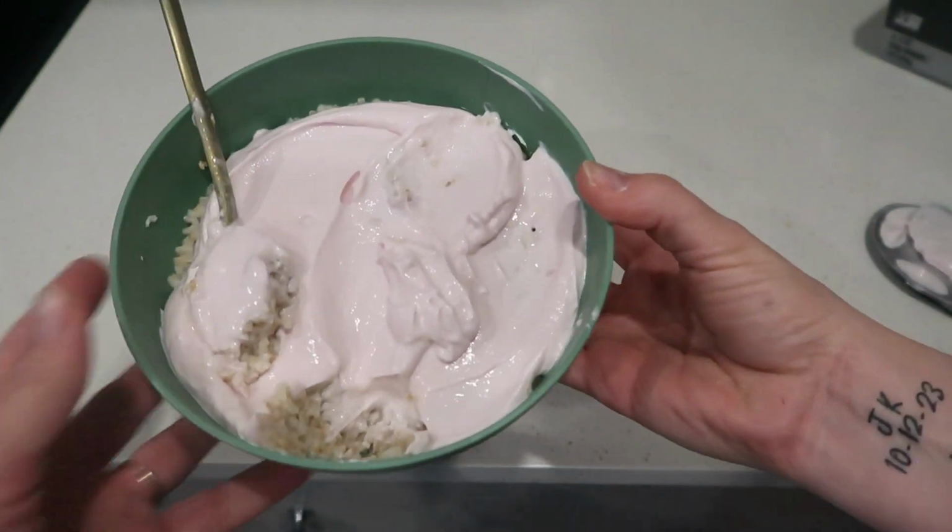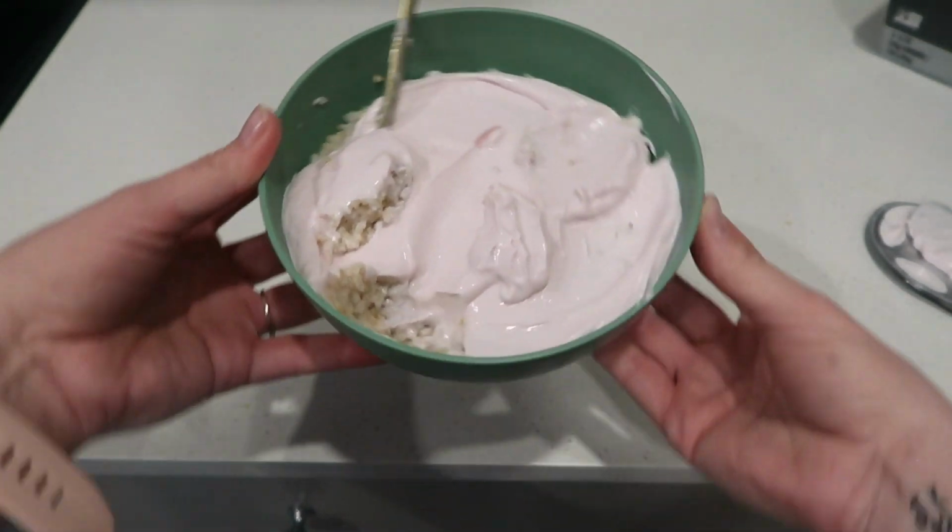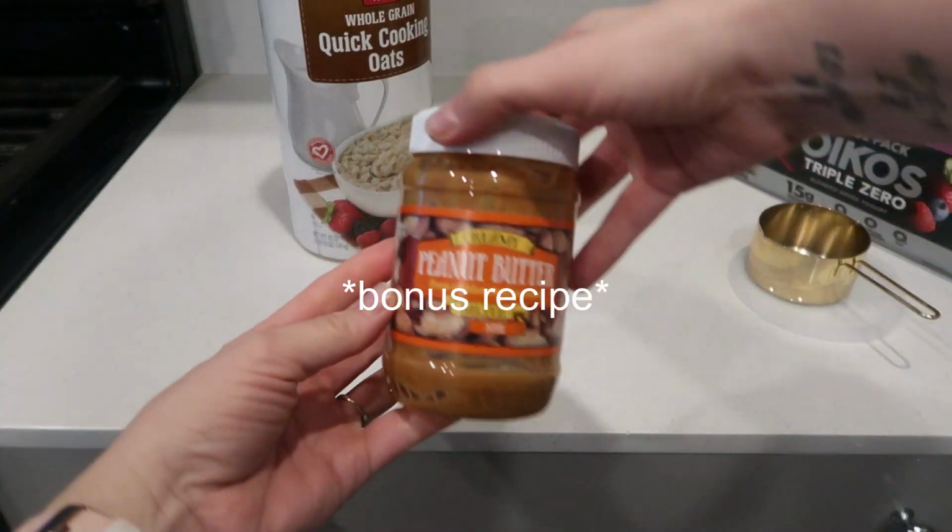But I really like this as a post-workout because I am also lifting. I'm doing a challenge by another girl on Instagram, which is 5 days a week, and then also running.